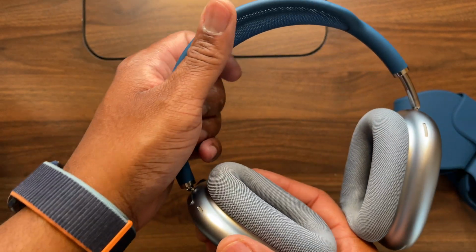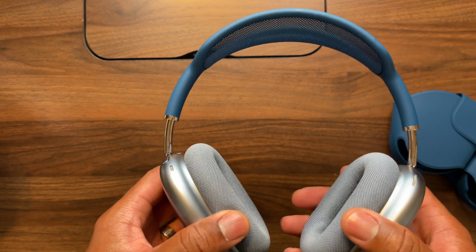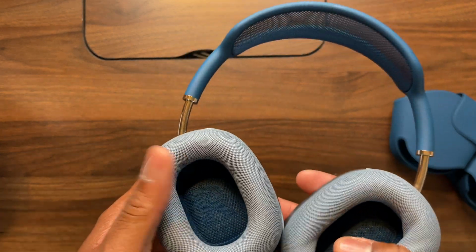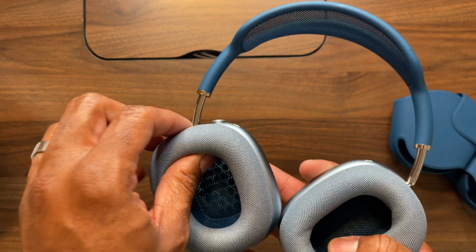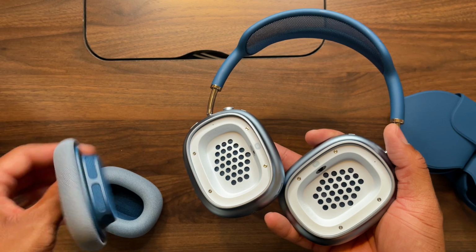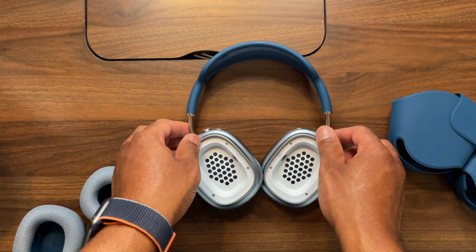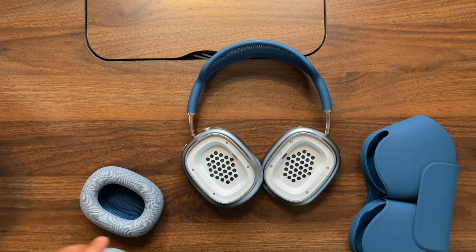So you're gonna get the feel that you need for your particular head size. And they said these were really simple to take off if you needed to replace the ear cuffs for any reason. And just like that, the magnetic comes straight off, man. I love that.